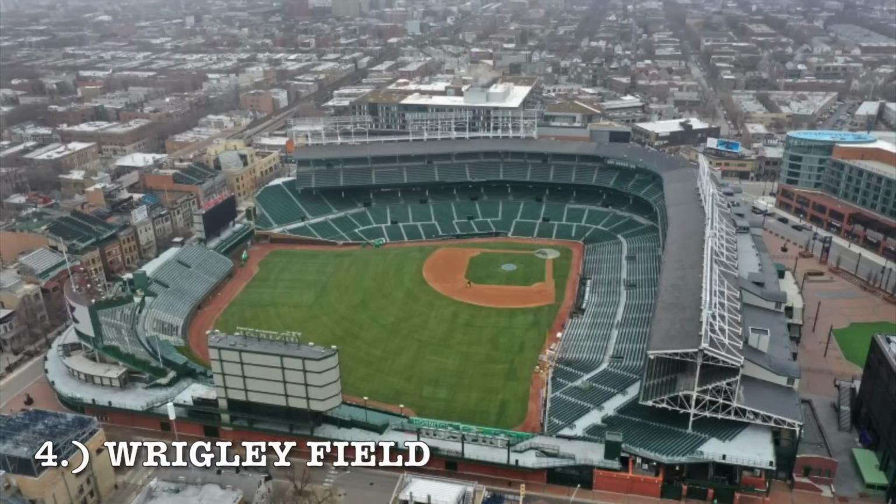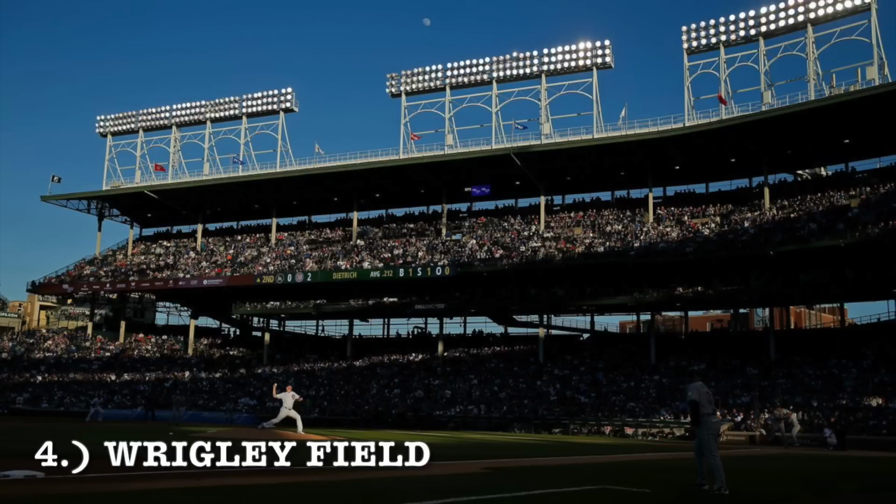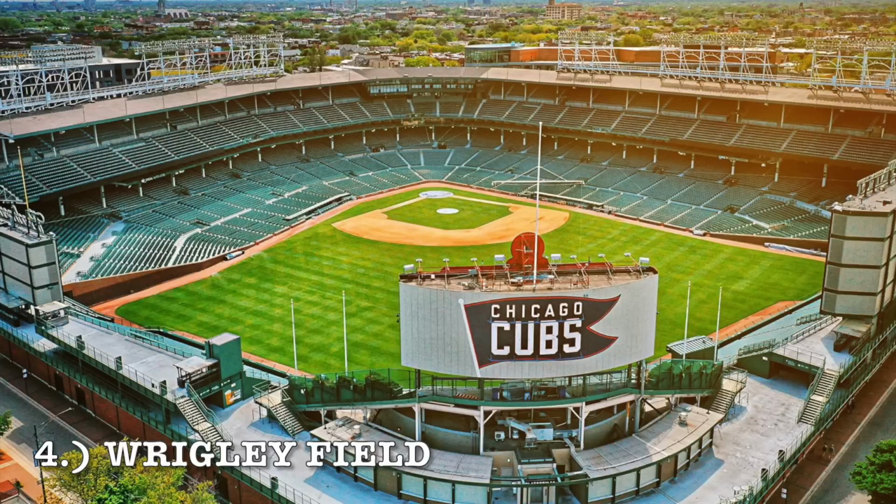At number 4, it's going to be Wrigley Field, home of the Chicago Cubs. So this one, you could argue it should be top 3, maybe top 2. I've got it at number 4 right now. They've done a really, really good job of modernizing it. They added the two big scoreboards. They completely renovated the outfield seating. You've still got the historic old look because it's not like it's been built up. It's not like there's any more upper deck seating. It's the exact same in that aspect of it.